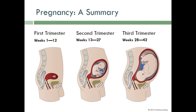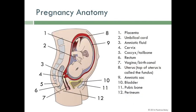A summary of pregnancy, most of this you might already know. First trimester is weeks 1 through 12, second trimester weeks 13 through 27, and third trimester weeks 28 to 42. With pregnancy anatomy, you'll notice the placenta in this picture is right here, up at the top of the uterus. This baby is head down. The cervix here is closed.